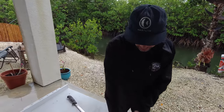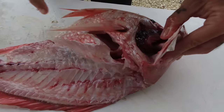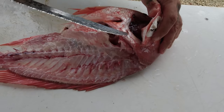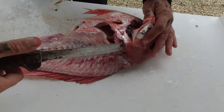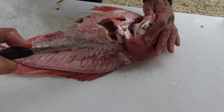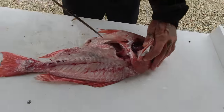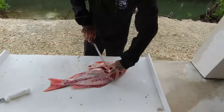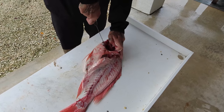But we are going to take it off, and there is a little hinge right here that if you get your knife just behind it, you come up and then over and around. Now we have to cut all along this side here.